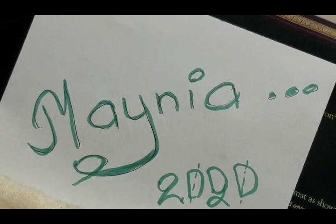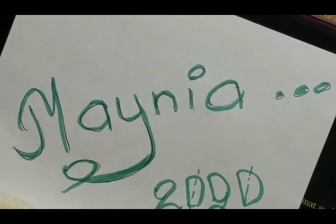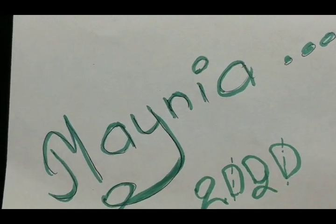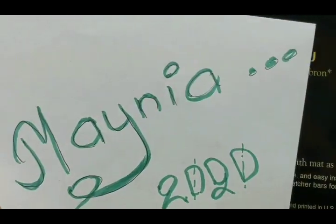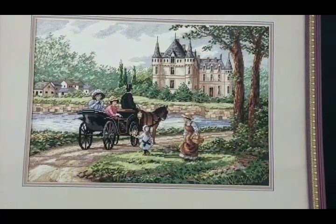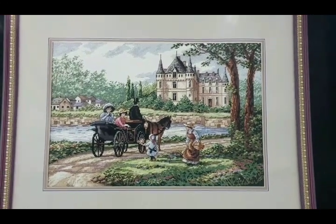Everyone, happy May Day, first day of Mania 2020, or for me it would be Stitch Whip Mania, crazy one this year. So I'm doing mostly whips and trying to get some of them closer to the finish line. So I'm going to start first with one called Milady Chateau.